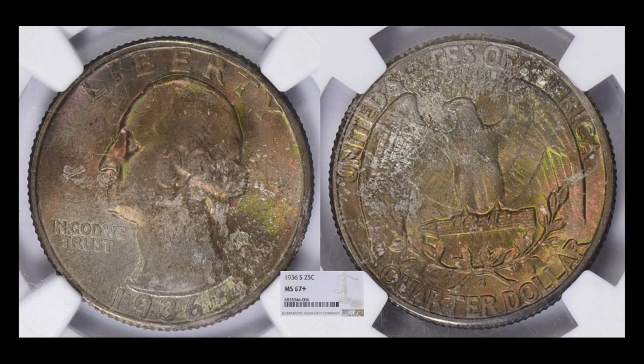We also had a 36S, again, probably here because of the toning, but the NGC 67 plus is also a nice added bonus here. The photography didn't really do this one a lot of justice. I feel like if the lighting were a certain way on this coin, it probably would have been a lot more impressive. This one sold for $1,441.12. A pretty nice one. It probably might have undersold because it is also a very tough date.